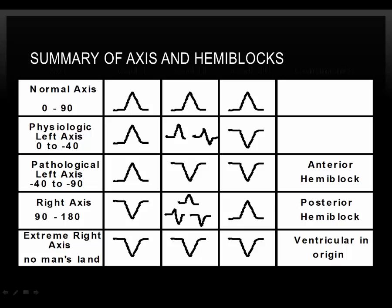A right axis deviation is a normal finding in children, but a right axis deviation in adults is always pathological. Besides a posterior hemiblock, it can also be indicative of pulmonary embolism and right-sided heart failure or cor pulmonale. Cor pulmonale causes right ventricular hypertrophy.